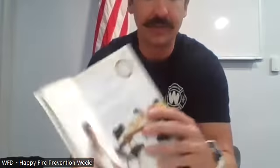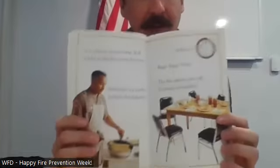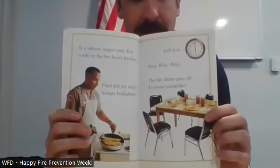It is almost supper time. Rob cooks in the firehouse kitchen. Fried fish for 12 hungry firefighters. 6 p.m. Ring, ring, ring. The fire alarm goes off. Everybody scrambles. There he is, cooking dinner for everybody so that they can eat. And then the fire alarm goes off. They all had to run to the truck from the dinner table. They didn't even get to finish.